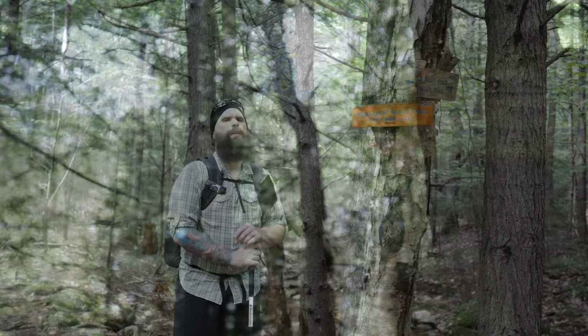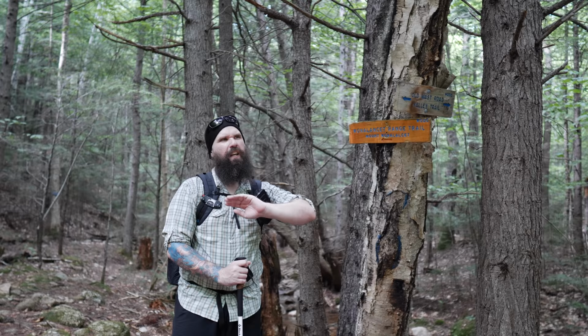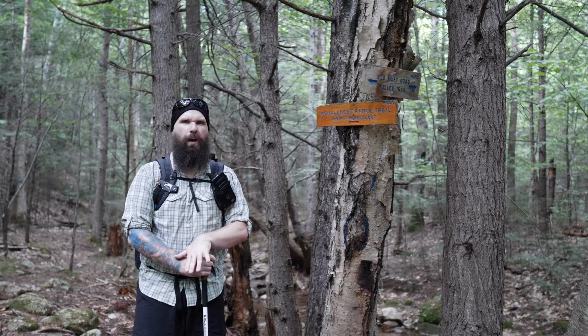So we made it back down fairly quickly. I'm not quite sure how many miles, maybe six-ish. Got a couple views, a couple okay views. Nothing too crazy up there, but knocked another one off the 52 with a view list. Hopefully next hike we'll get some better sweet views.